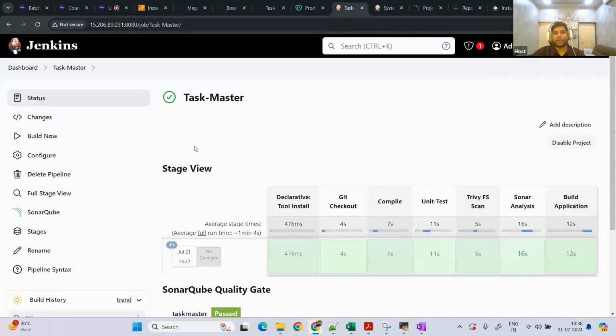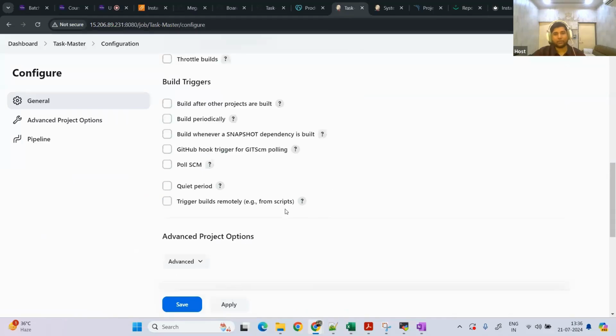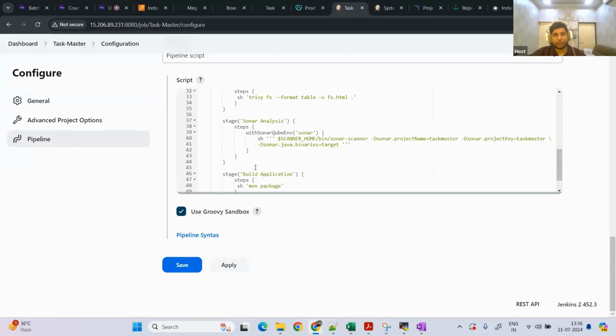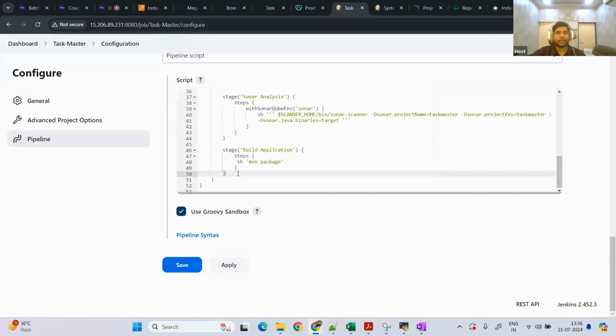Okay, now here we need to write the stages for Nexus. For that we will go to the end, and first of all we have the Maven stage, this is done, right? After that I need to add another stage which is for Nexus.